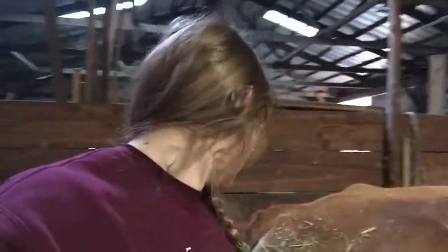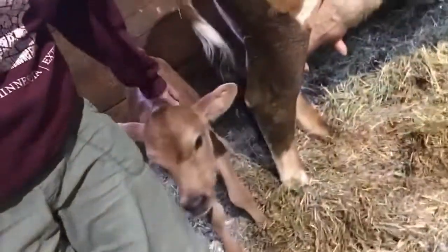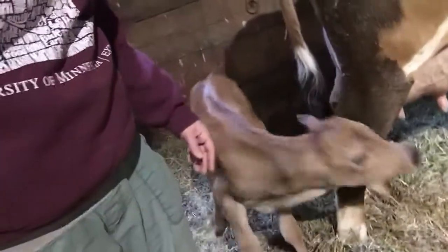Typically you don't want to interfere too much with their nursing, but she's still a little bit weak, a little bit lethargic. My main concern is that she gets as much of her mom's good milk as possible. So I'm just helping tuck the, where is she? There you are. Just helping her get the teat in her mouth to make sure she drinks. And as she gets bigger and stronger, she'll figure it out on her own.